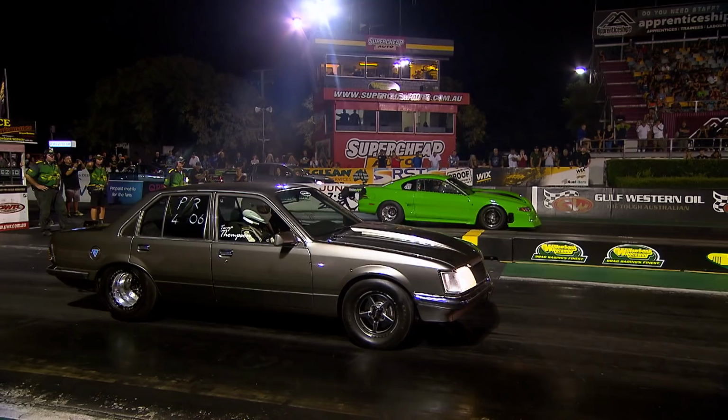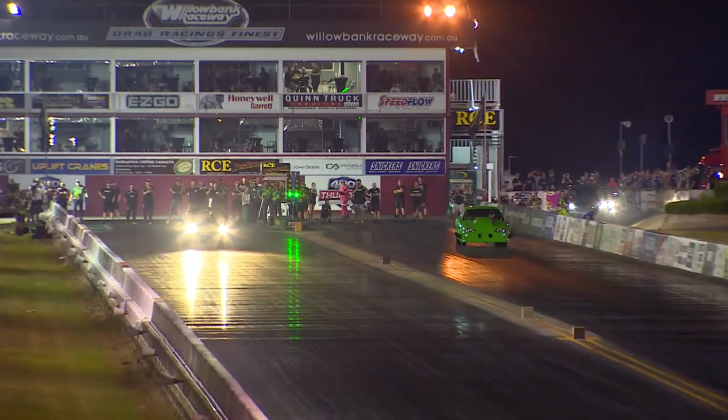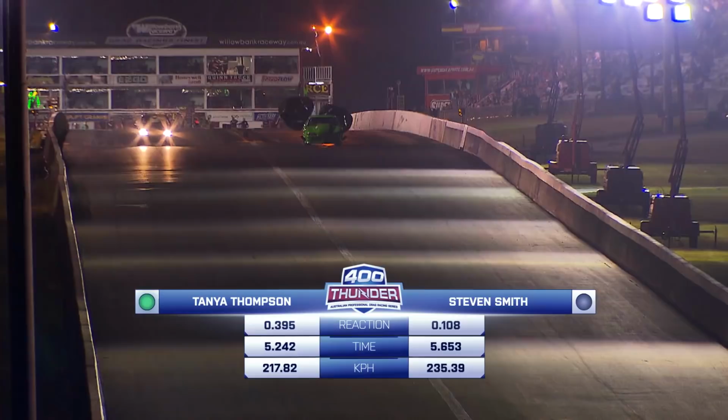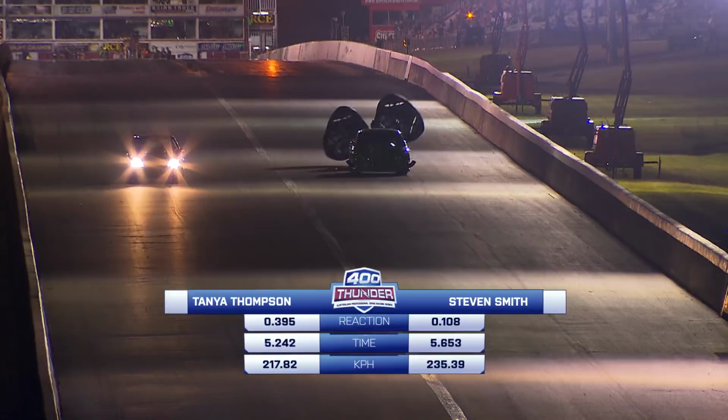Cars bump in here. Pro Tree heads up. Oh, big hole shot off at Smith, but he's spun. Tanya Thompson's got a chance here to get the win. She does. She goes 5.24. Stephen Smith goes 5.65. Wowee. Smith got right out, then spun in the Mustang, and Tanya Thompson grabbed her chance there and gets the win.